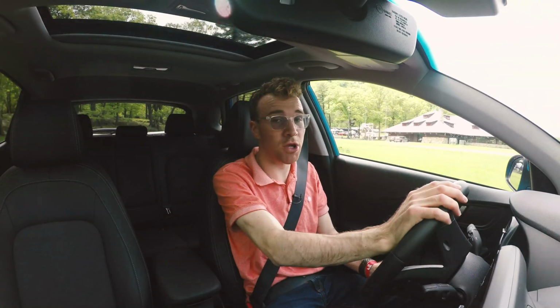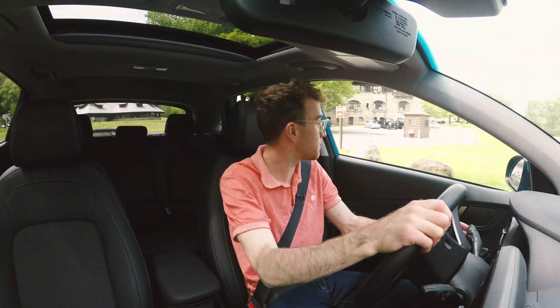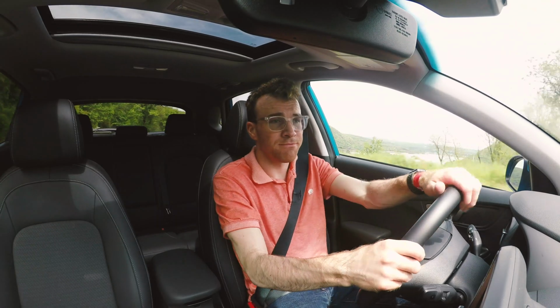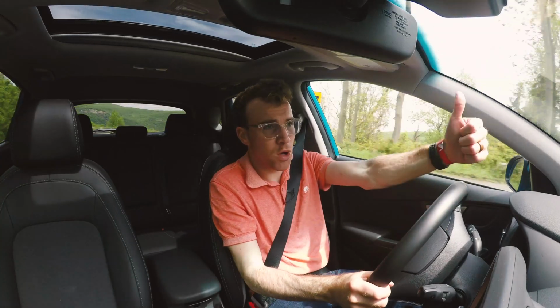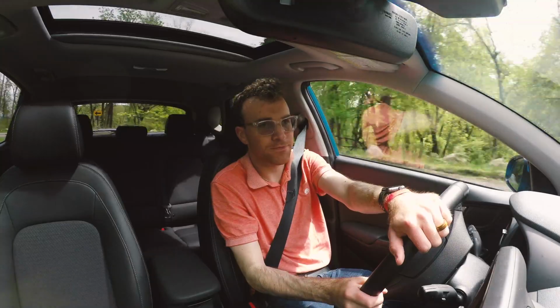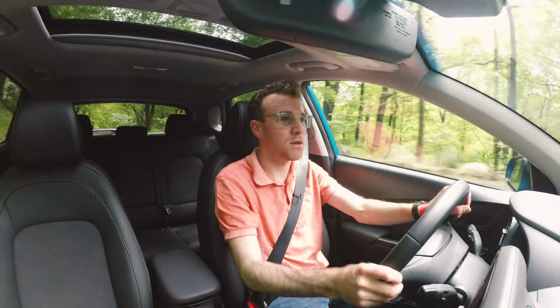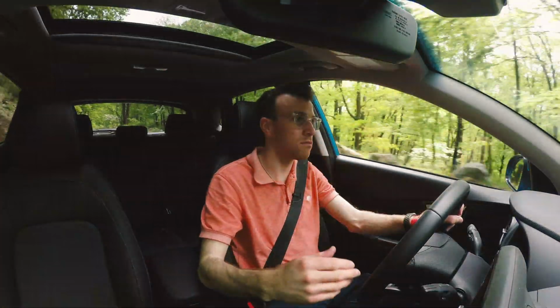Great stereo system here in the Hyundai Kona. This is a new car from Hyundai. Let's get ready for it. Let's give it a hairpin. Woohoo! I was doing the woohoo for the camera guy. Yeah. Also woohoo for the car.